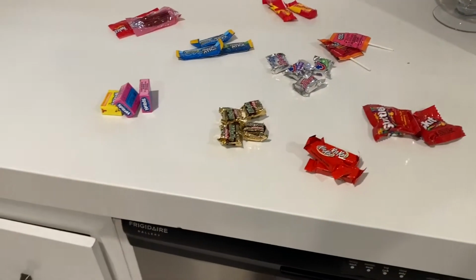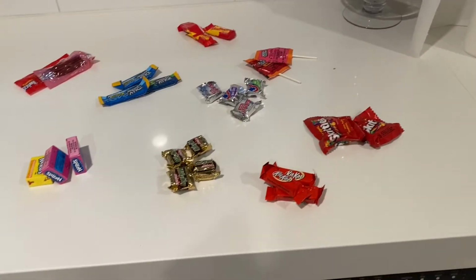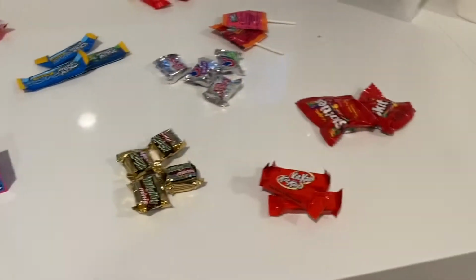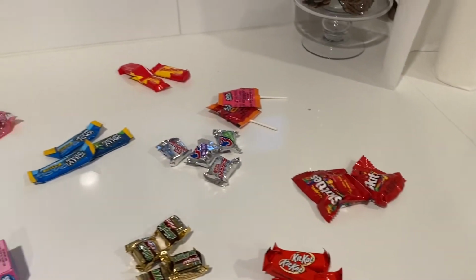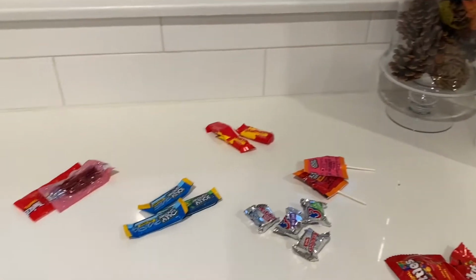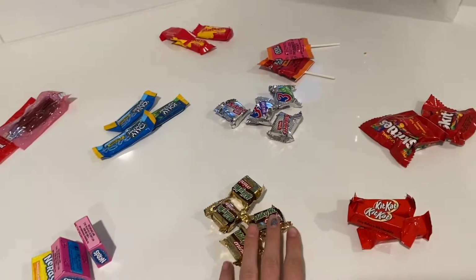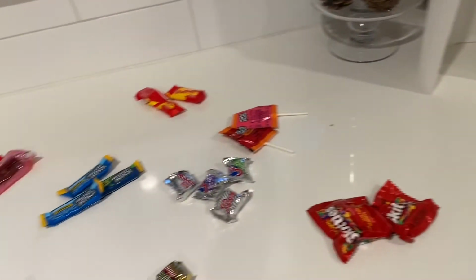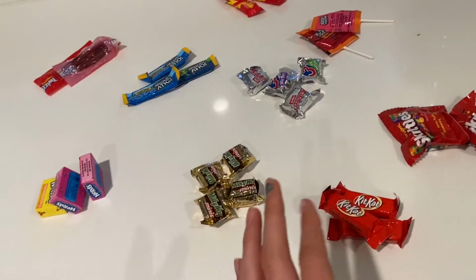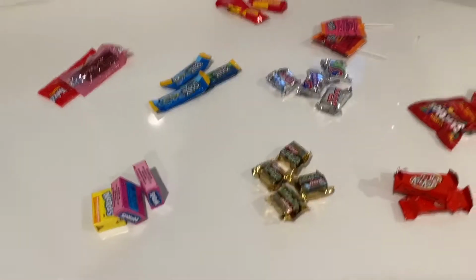Hey everyone, Chloe here. So I'm just going to show you the candy that I'm hiding before I go in the backyard and go hide it all. So here's the candy we got. We got Nerds, Milky Ways, Kit Kats, Skittles, Three Musketeers, Jolly Rancher Lollipops, Starburst, Jolly Ranchers, and Twizzlers. So they're usually in groups of four, three, or two. The smaller ones are going to be in groups of four, and the medium-sized ones, I say, are going to be in groups of three. And then the bigger ones are going to be in groups of two. So, time to go hide these.